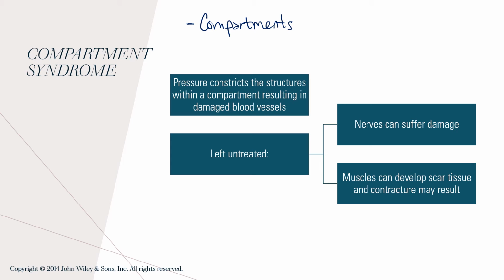So when we have compartment syndrome, this is where we have that damage or decreased blood supply to a certain compartment. And if left untreated, we can have nerves that suffer damage, and also muscles could die because of that lack of blood supply, or they could also develop scar tissue.